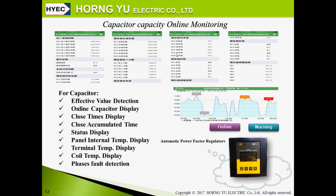Okay, this is the second one about the capacitor capacity. In here you can also check this one, which is what we invented for automatic power factor regulators. You can check the online capacity, how many times it closes, and the efficiency, how much percentage the capacitor retains. And also, because a capacitor accompanies a reactor, in here you can also detect the SR temperature. From however many SR you have, we can detect the different temperatures. So these are the main functions we have. And also we can set the online and some warning signals that can tell us.